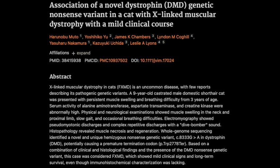Exactly. Now, the report mentions that they treated this cat with prednisolone, a corticosteroid. Yes, and he actually showed improvement in his breathing and the tongue swelling. Right. And get this, the cat lived to be 11.8 years old. Wow. Which is remarkable for a cat with FXMD. Yeah, that's almost 4 years longer than when he first started showing signs. Exactly. That's really incredible. It shows that even with this diagnosis, there's potential for management and a good quality of life.